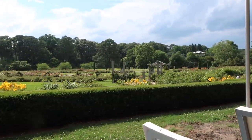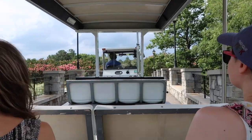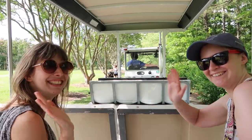You can experience the gardens on foot, by boat, or from a tram. No matter how you experience the gardens, though, you will definitely enjoy what you see.